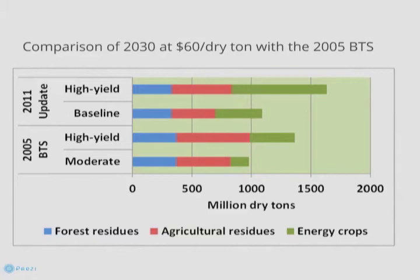In the 2005 study, with kind of a base case yield of sorts, we were looking at about 1 billion tons. In the high yield, we were looking at more than 1 billion tons. With the update, because of increased constraints for sustainability to account for erosion control, soil organic carbon, et cetera, we actually have slightly less forest residues coming in this analysis, and slightly less ag residues probably. By the way, this is just a placeholder of $60 a ton. But the dedicated energy crops in the update under these simulations more than make up for those lesser supplies on the residues side.